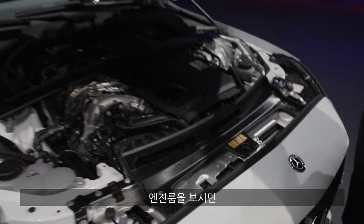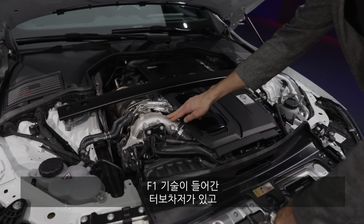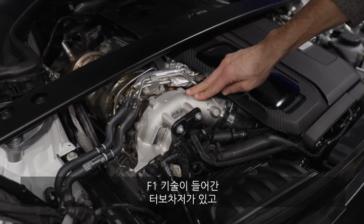And one more time, how the engine looks like inside. Here, once again, this new Formula One technology turbocharger.